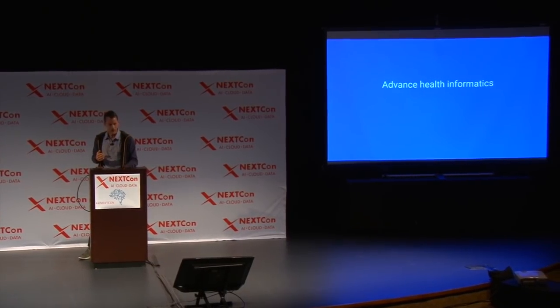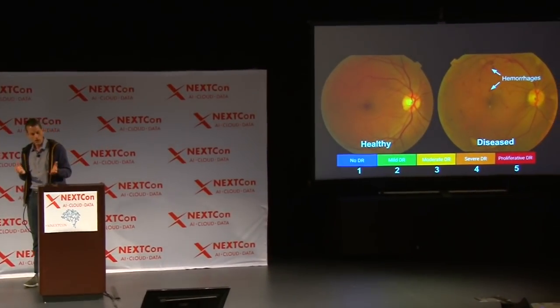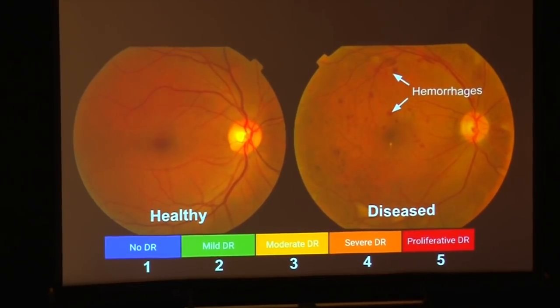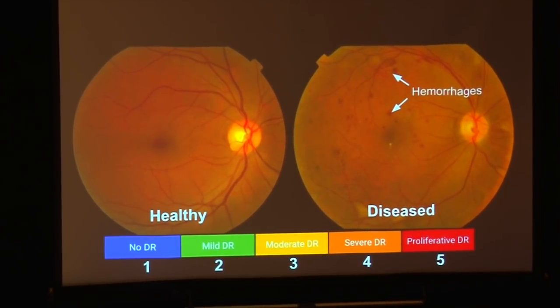Another one that I'm particularly excited about is advancing health informatics. I'll give you a couple of examples. So medical imaging, because computer vision now works, there are lots and lots of medical imaging problems that are now amenable to automated systems to help with diagnosis.